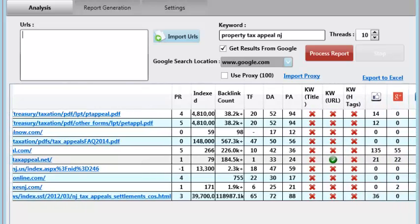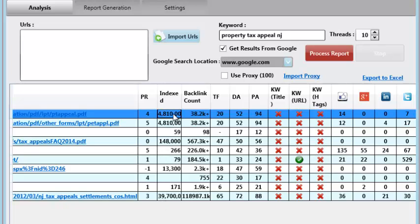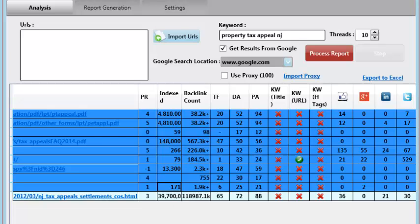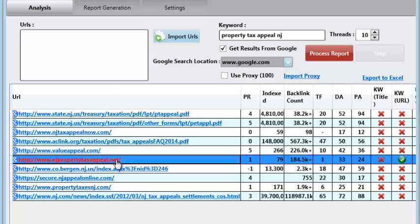So this actually tells me the page rank of the page that's actually ranking, but we don't need to refer to that any longer. You know, it's obsolete. It tells you the number of index pages in here as well. So the first thing that I see on here, let's just have a look at this. This is the website here. It's got 79 index pages.